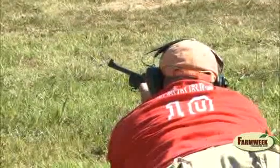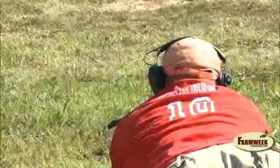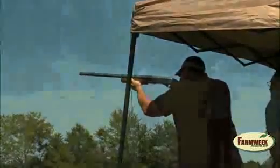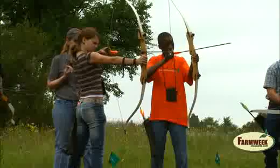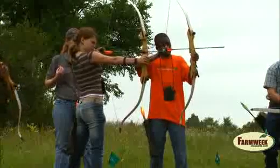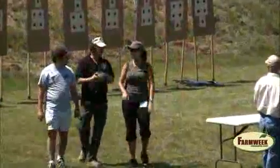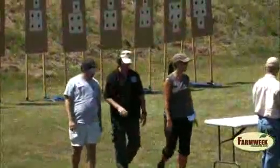These disciplines include air pistol and air rifle, 22 pistol and 22 rifle, shotgun, muzzle loader, and recurve and compound archery. Additionally, Long emphasizes the most important part of being a 4-H shooting sports volunteer instructor. I always say that you don't have to be an expert in the use of firearms or archery equipment. We're going to give you those skills that you need. What we ask is that you have a passion for youth and you have a passion to help young people.